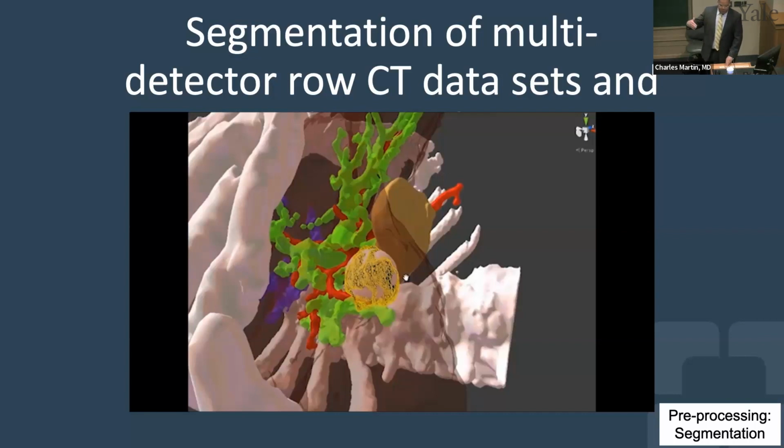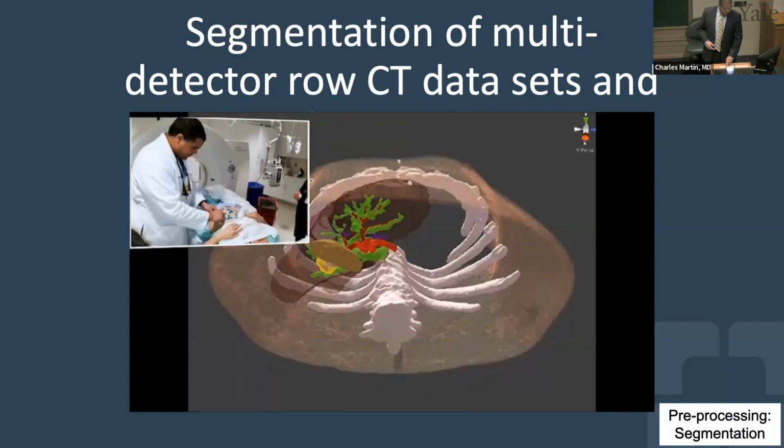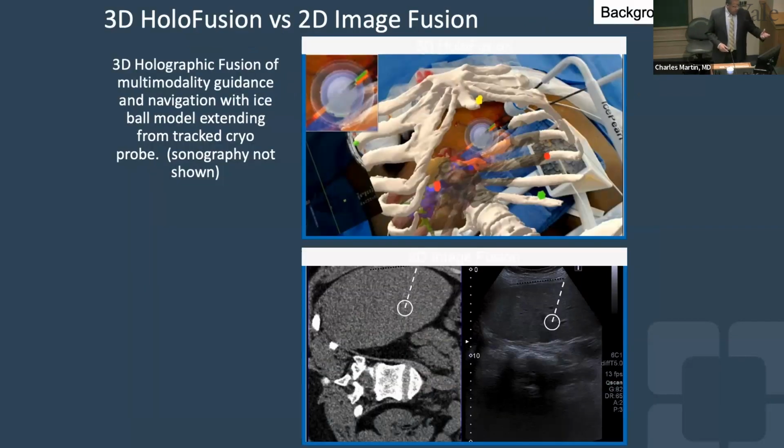So as you go through these pictures, I'll show you this a little bit. Oh, sorry about that. But here's another picture that shows this, and I'll get into this a little bit later. As we're doing these procedures, sometimes having a component of fusion can be super helpful.